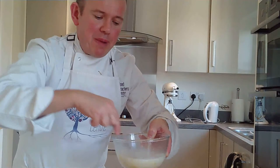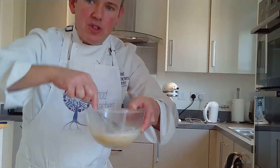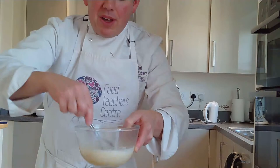But we're going to put it back on the hob. So just make sure it's combined. I'm using my handmade whisk here. You see that? Two forks. Or I could have used an electric whisk if I wanted to. There we go. It's just going to combine.